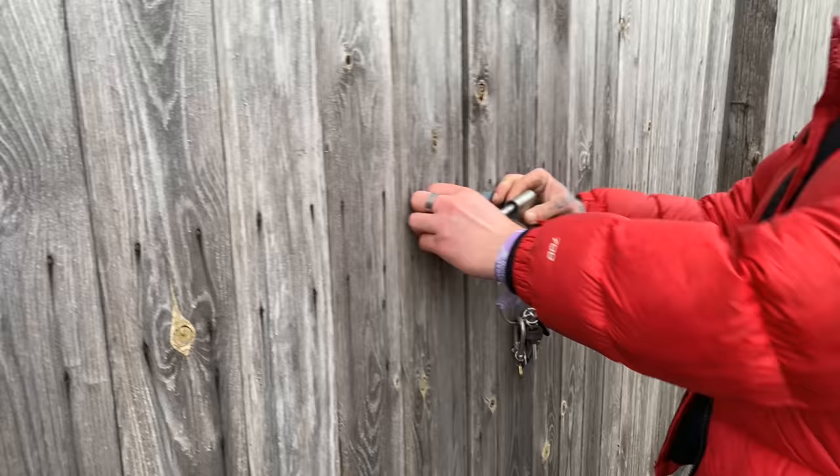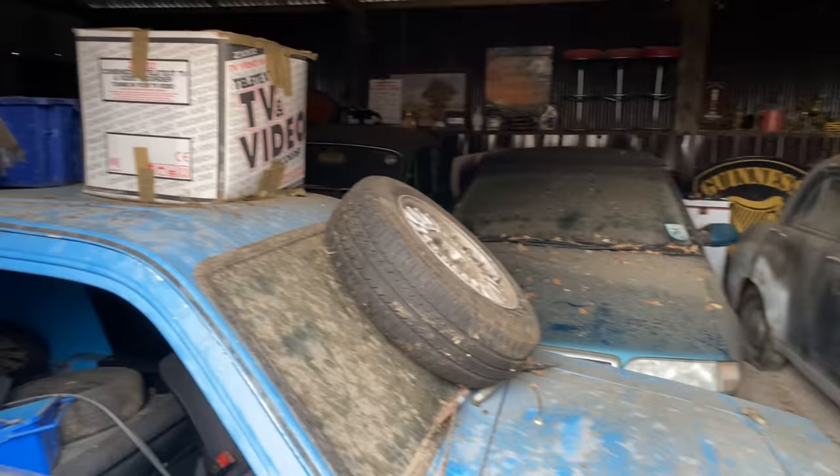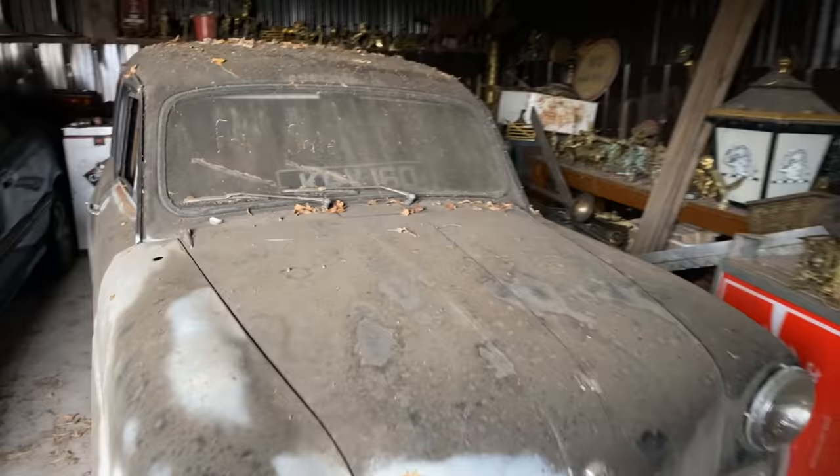Oh, we've got some bucket seats. Oh my God. Oh wow, this is really cool actually. Jesus. That's a standard 10. Oh my God. Look at the dust on that car. We've got a Rover. Oh my God, this is really cool.